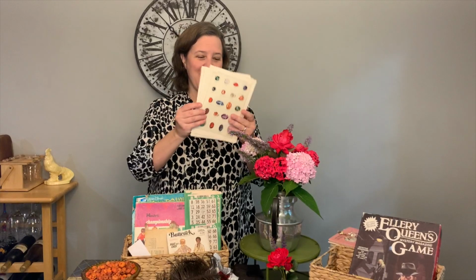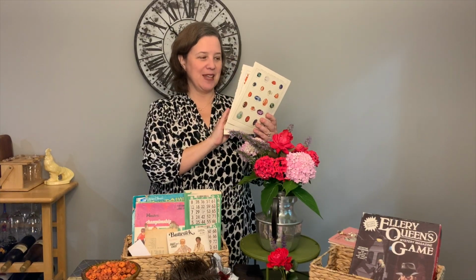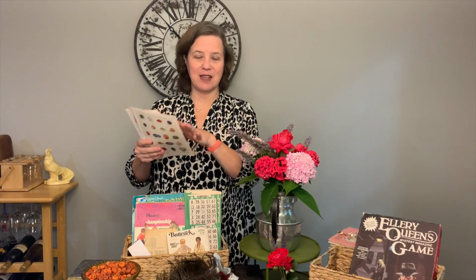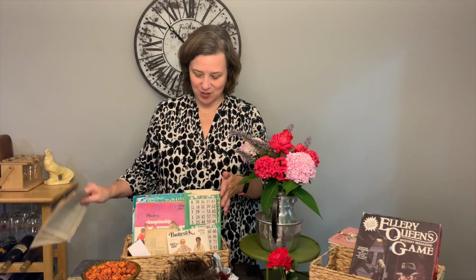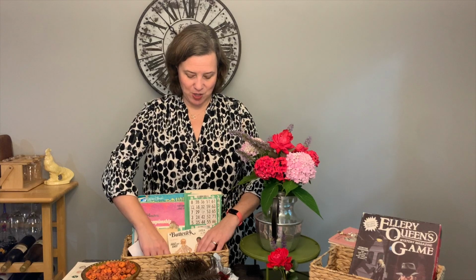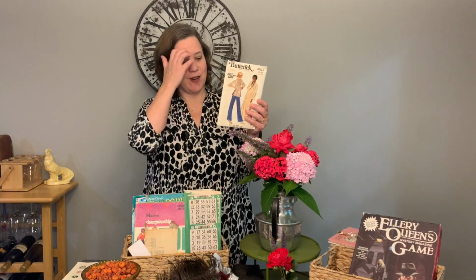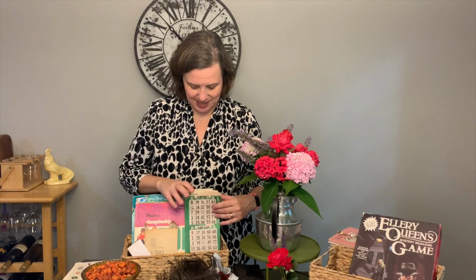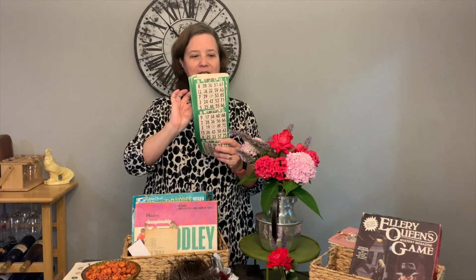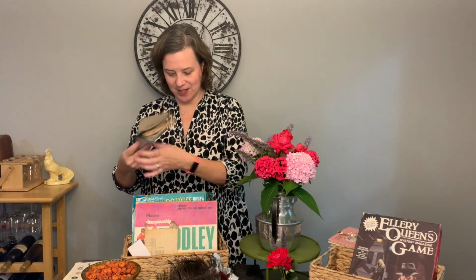So all of these really cool images, but then the black and white illustrations in the book itself are really adorable as well. So that was a good treasure. An old pattern that I think I'll be able to use for paper doll style cutouts. A set of paper bingo cards, which I'm sure I can come up with something fun to do with.